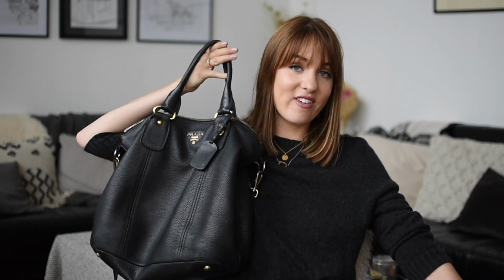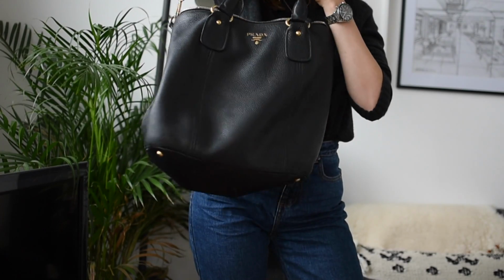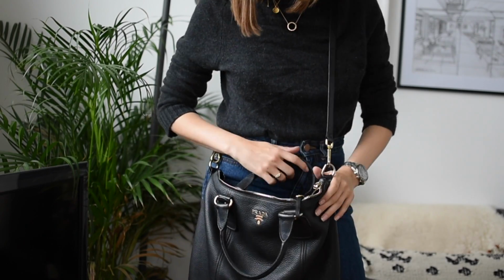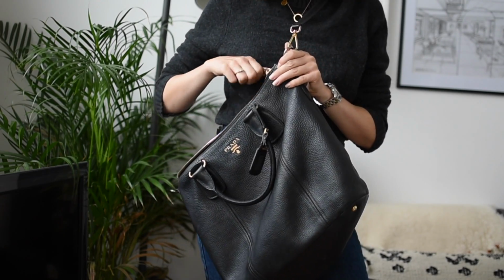I've had this for about 5 years now. It's just an absolute sack of a bag, which is what I don't like about it, because it doesn't really bring much to an outfit. It's not got much going on. It looks fine with every single outfit you put it in. Like, it looks good with everything, but doesn't make it look better, if that makes sense.